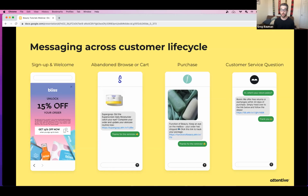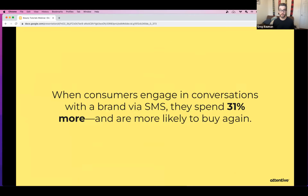And this is really where I want to go in terms of amplifying that customer experience, is that two-way journey that you do have with SMS. And that is a really unique aspect of the channel. Consumers, when they engage in a two-way conversation, are actually spending 31% more and are more likely to buy. And when we talk about those triggered messages like cart and browse abandonment, when you do two-way triggered messages, you're actually driving 3 times more revenue than those one-way triggered messages. And those are already your highest ROI campaigns to begin with.